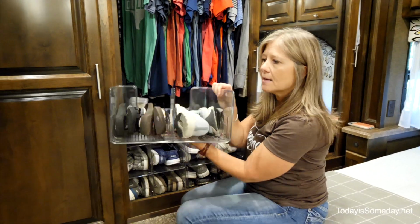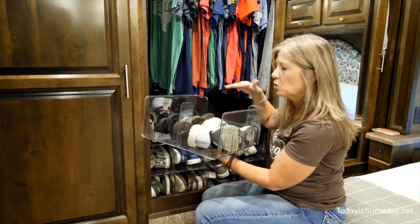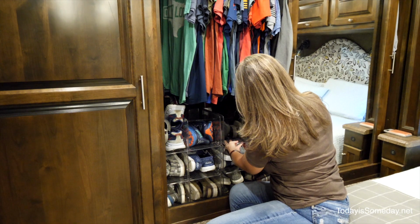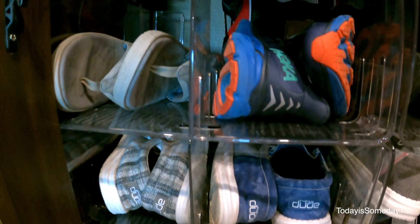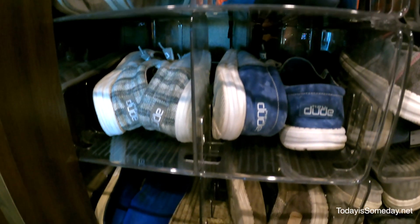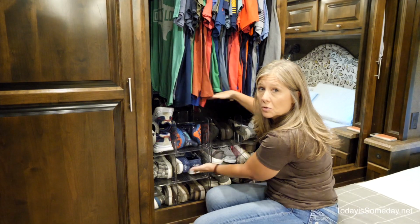And they actually connect and stack on each other with these little tabs. So you can go as high as you want. And as you can see, it goes all the way from the bottom of the closet up to the bottom of our shirts. So we got a nice use of space by getting those shoe storage containers. By getting them higher, we aren't wasting the space, which was totally open.